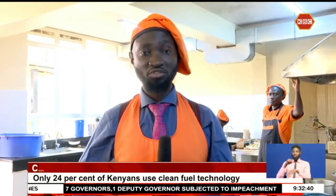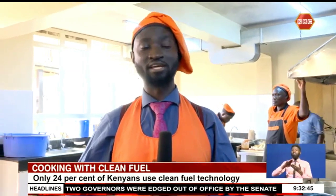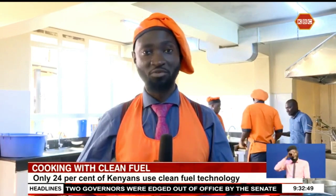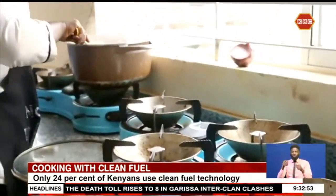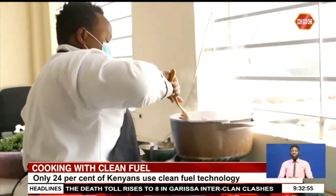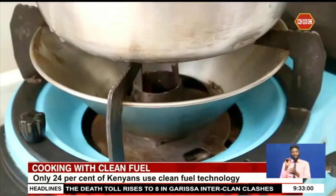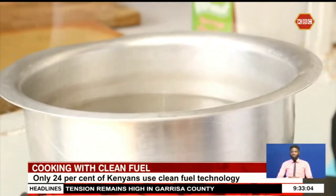The Kenya National Bureau of Statistics shows that most of the people using clean energy in kitchens like these ones are in urban areas, but most are in rural areas still using dirty modes of fuel like charcoal, wood, firewood. The need for a cooking solution with no carbon dioxide emissions cannot be overemphasized in a world currently keen on a clean environment. Low-income earners are the likely beneficiaries.